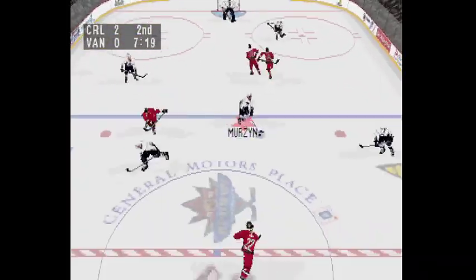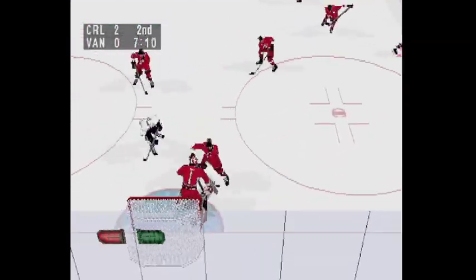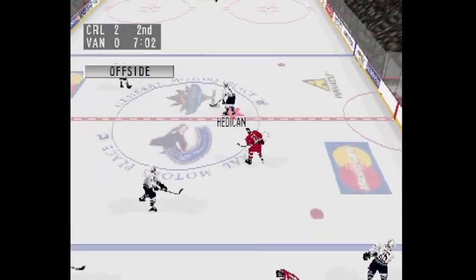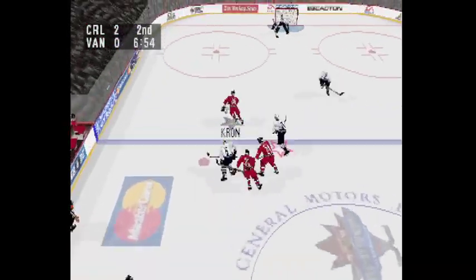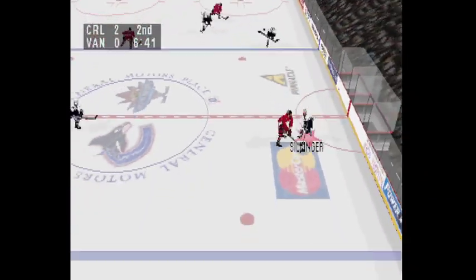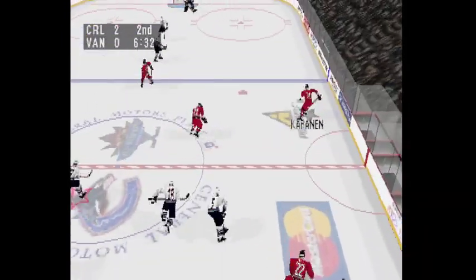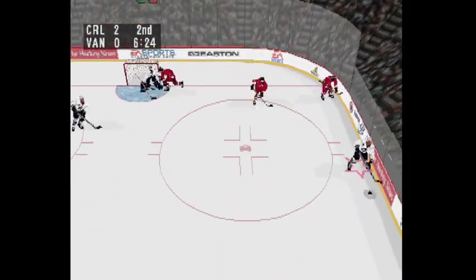Hedeken knocks down Castle. Murzin shoots. He's stopped. Burke moves it on. Kron, one-touch pass. He passes it back. Castles shoots the puck. He's stopped. Hedeken passes it. Plays the puck to Sillinger. Burt to his own zone. To Kapanen. He passes it back. Castles shoots the puck.